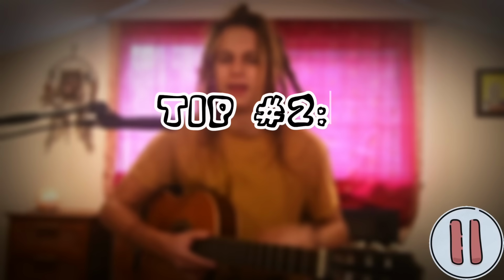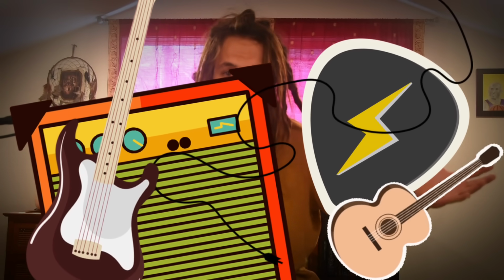Tip number 2, no gear, no problem. As a beginner guitarist, it's always tempting to just go buy a bunch of cool gear, right? I mean, you're gonna need an acoustic, an electric, then that means that you're gonna also need a guitar cable, guitar amp, picks, you're gonna need capos, tuners, right? This is literally all you need.